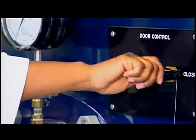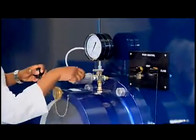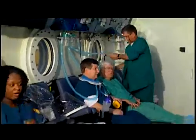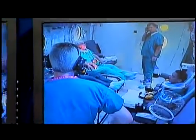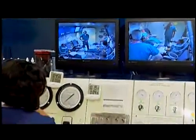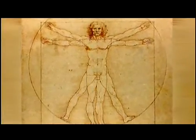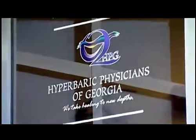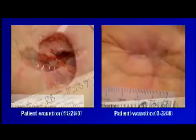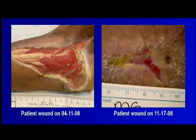It is a decades-old medical treatment that gains more and more popularity with time. Today, modern techniques and technology, combined with expert knowledge, is creating more favorable outcomes than ever before. The benefits of oxygen therapy have been known for years. At Hyperbaric Physicians of Georgia, our patients experience healing from conditions including diabetic-related wounds and radiation therapy with significantly better healing success.